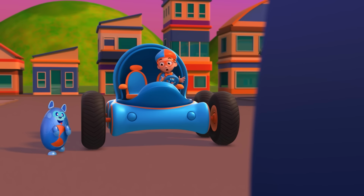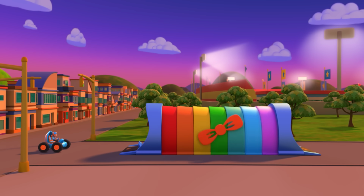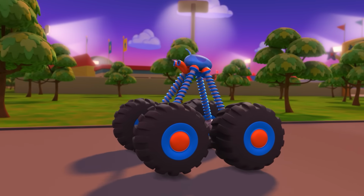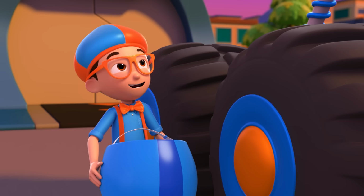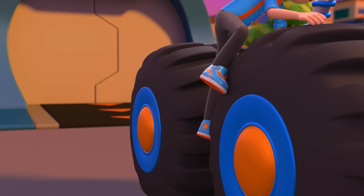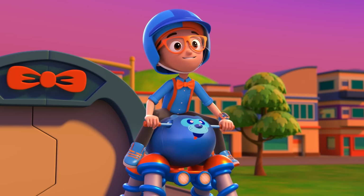Debo? Whoa, Debo! You have the monster truck wheels attachment? You're like a monster truck! All right, let's ride! Debo the monster truck is ready for adventure!